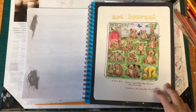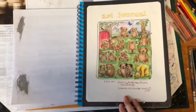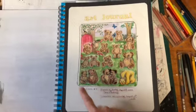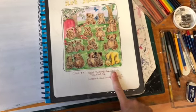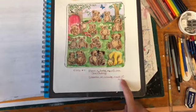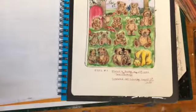Okay, hopefully the lighting isn't too bad. It's getting kind of late and it's going to be dark soon. So, completed out of sequence number 8. Started in May of 2022 and completed in August of 2022. So this one's a little bit more recent.